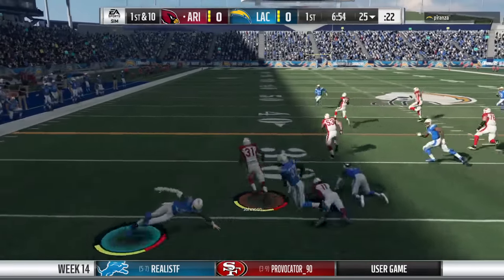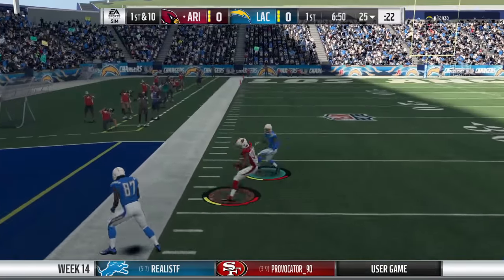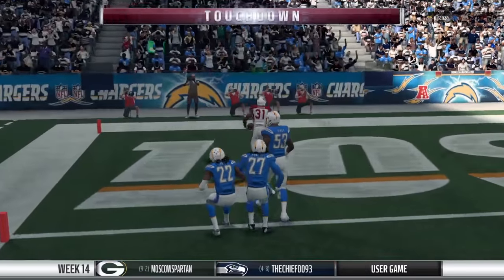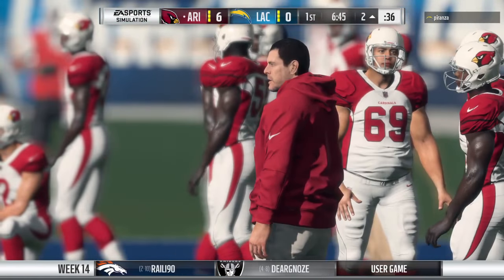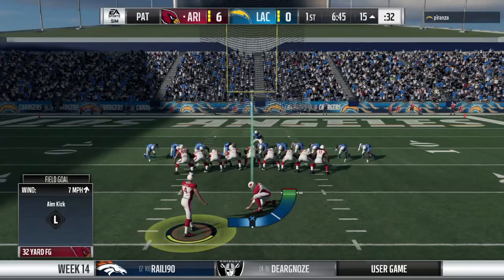First carry now. This is Johnson. And a little spin cycle. Room to run now. David Johnson on his way. Touchdown, Cardinals. David Johnson, touchdown number 18 on the year. And the Cardinals have taken the early lead.